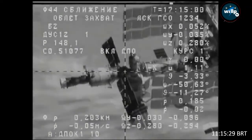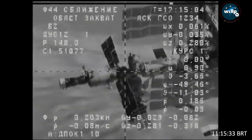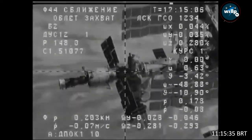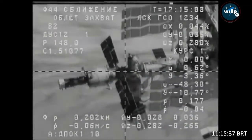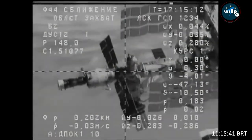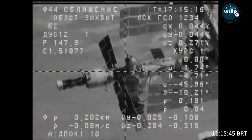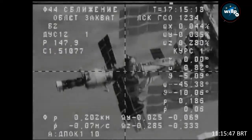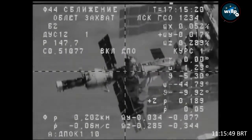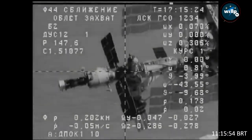Fly around continuing for the Progress 90 vehicle as it continues to precisely align itself with the space-facing port, the zenith port of the Poisk module. You can see the range rate adjusting in the bottom left-hand corner alongside the distance from the orbiting laboratory, just a little north of 200 meters away.